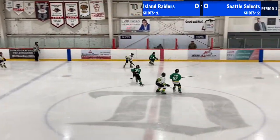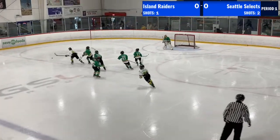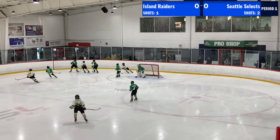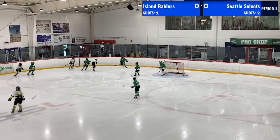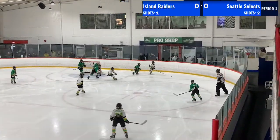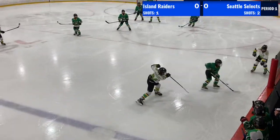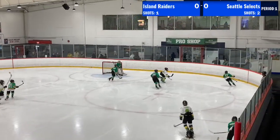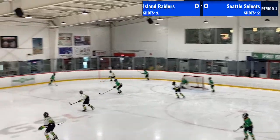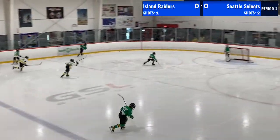Back out at center ice. Seattle making moves here. In they go. They're pushed wide. Off the skate now, and the Raiders don't have control though. So behind the net. Oh, it's a hard battle there. The D have it and try to give it back, but the Raiders move the puck behind the net and look for the breakout on the other side. It doesn't get out, so back in it goes.